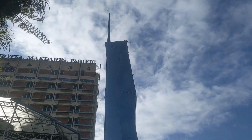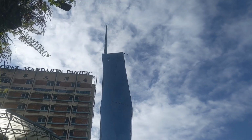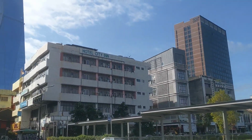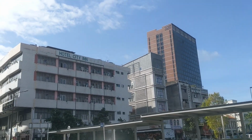I'm not sure if I want to go up in that or not. Depends on the price, honestly. We'll see. There's the meeting point for the tour at the hotel here, the Sheraton Four Points. So I just gotta take a ride up here.